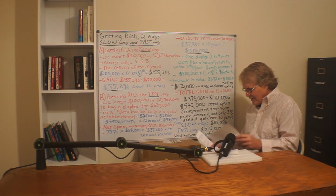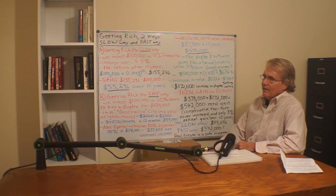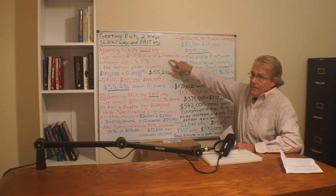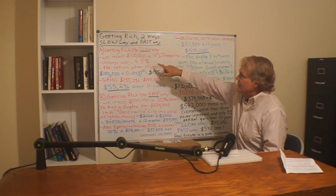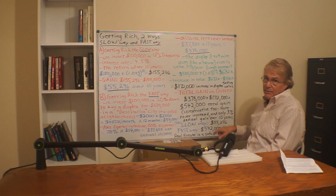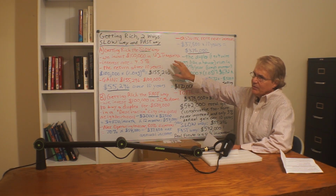I think the choice is obvious, but I do want to be fair to Treasuries and point a couple of things out here. There is something to be said for having a stable amount of cash that is not losing value. Putting $100,000 in Treasuries for 10 years, you're not making a lot. You can still get rich if you have more than 100K. Let's say you put in a million instead of 100,000. You'd end up at the end of 10 years with $552,000. But there is something to be said for sleeping at night knowing you've got a big chunk of cash in Treasuries and it's not losing value.